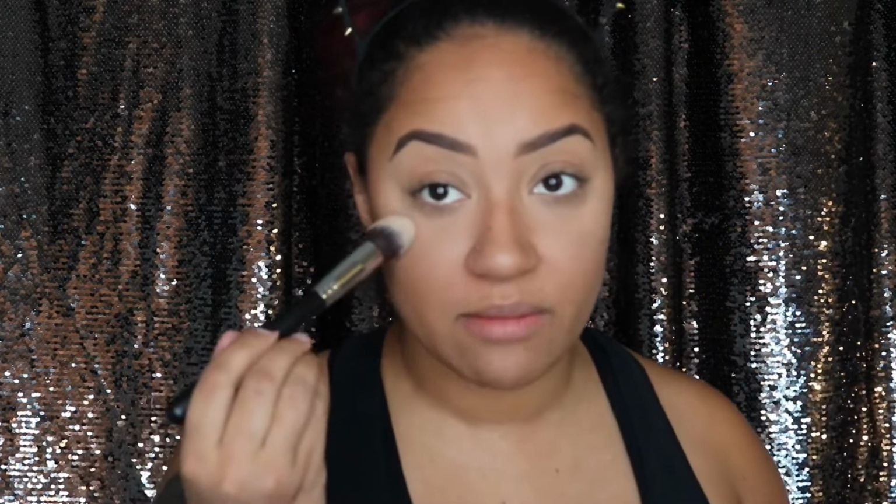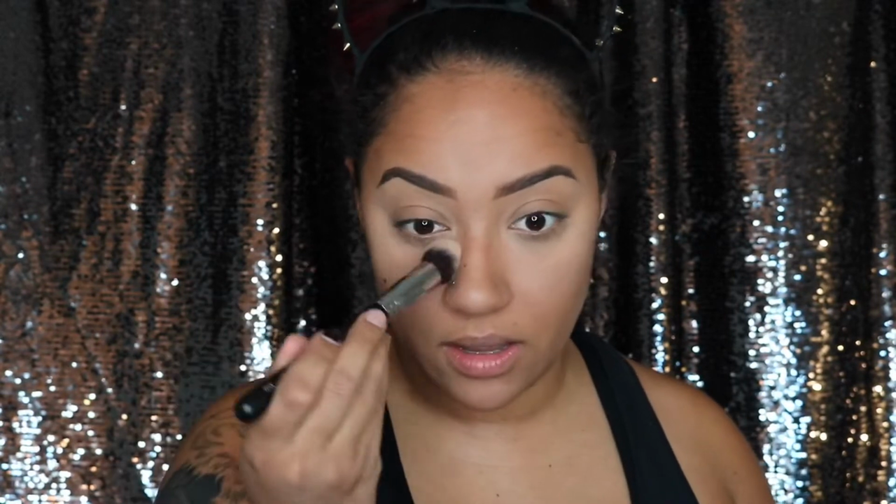This is the Morphe M536 brush. It's an under eye bullet that you use just to kind of pack on powder. Amazing. It works so well and packed on everything super nice without making it look cakey. So if you're looking for a really good under eye brush, this is it. I would definitely get my hands on it.